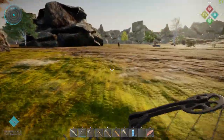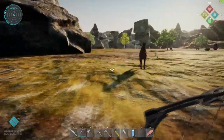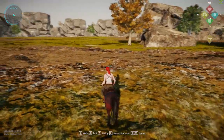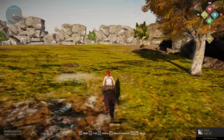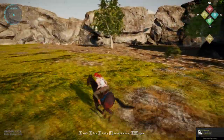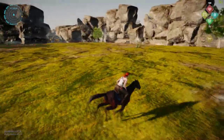Alright, let's get back to our horse, because you get a little too tired running around this place, and it's better to ride your horse. Now we're really going to give it some galloping here. Let's see. Do we see any other critters?